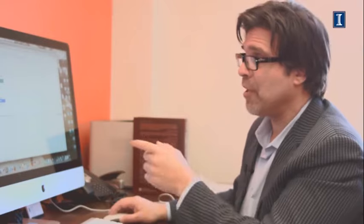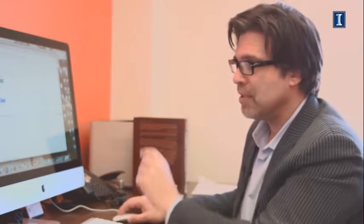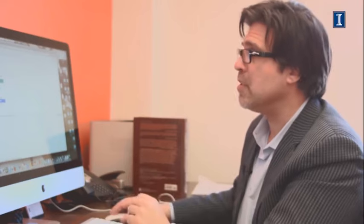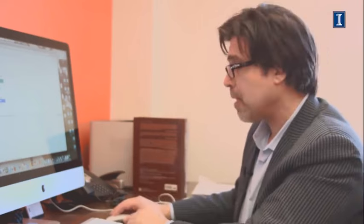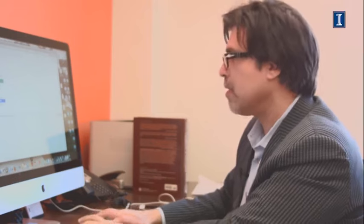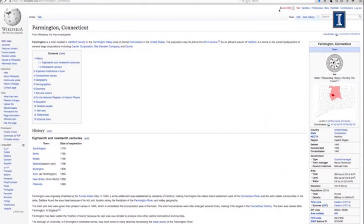I've created an account earlier. If you don't have a Wikipedia account, you can hit Join Wikipedia and create an account. It's very easy. You just need an authorized email address. Here I have my username. I'm going to enter my password. So I'll log in. Okay. So I'm now logged in, and the login shows right up here with my username.